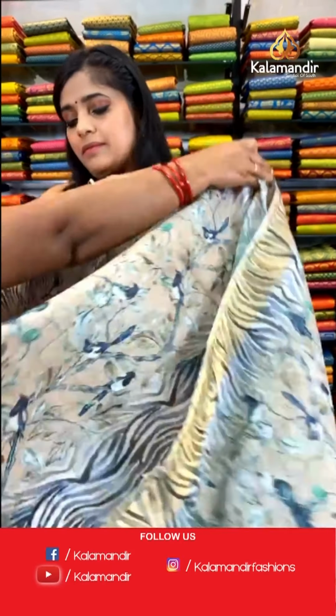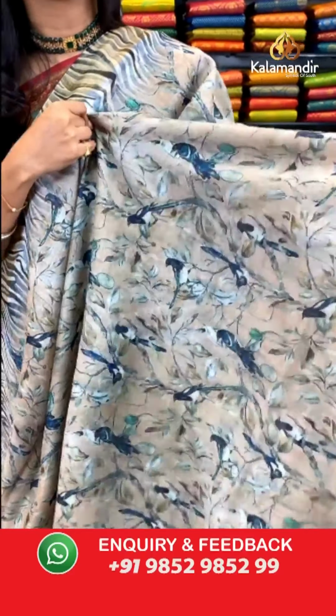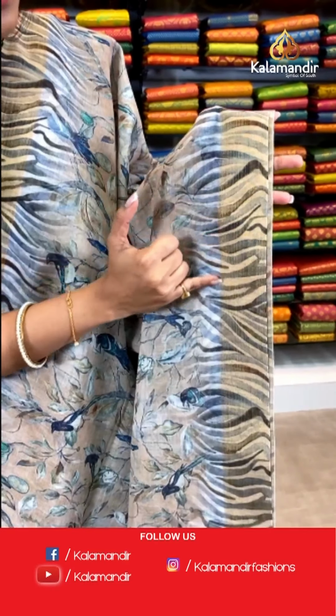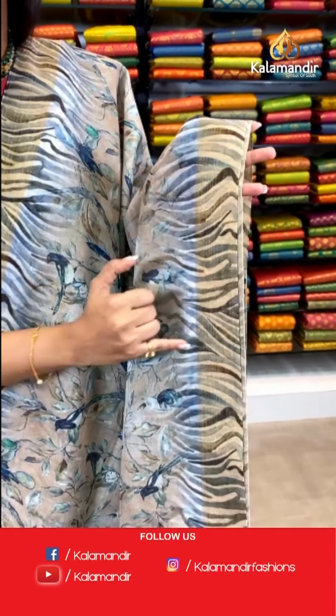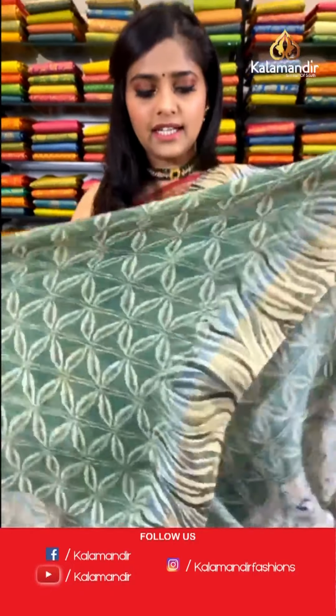Next sari, a very beautiful sari that I am holding on to, completely covered with printed work. The entire body and border as well is covered with printed work. If you look closely, it's a beautiful bird design and leaf design and tree design on it. Then we have this border. In the background you will see gold zari work slightly covered with printed work on it. Then we have the pallu of the sari, which is printed again, a very beautiful work. Tassels at the bottom of the pallu. And then we have the blouse piece, which is contrasting in color and completely printed again. This entire sari is covered with printed work.